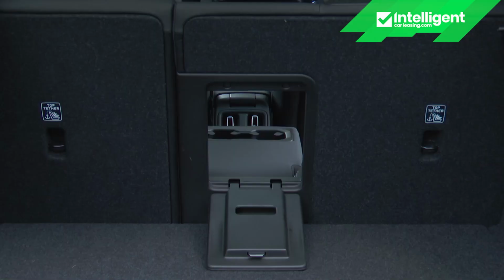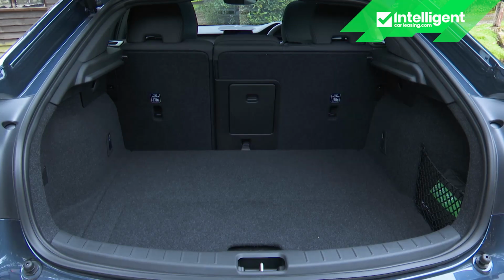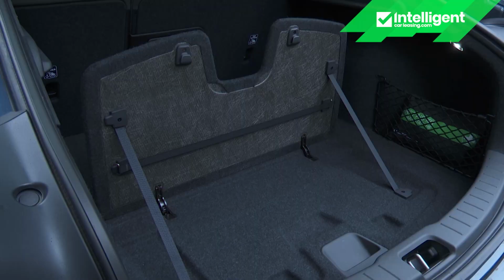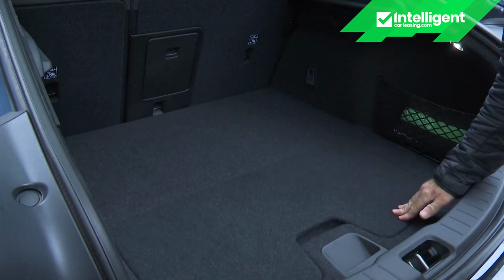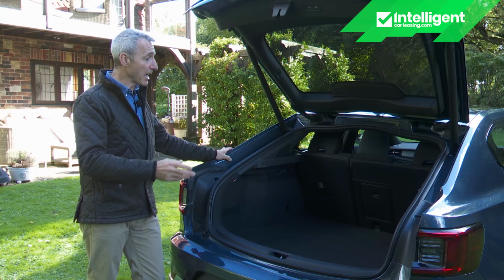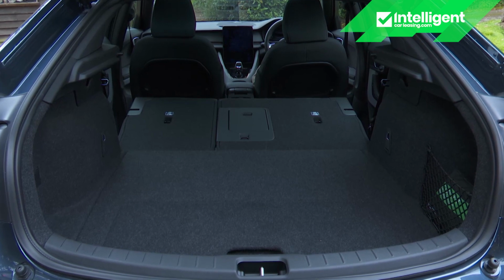You also get a ski hatch to compensate for the conventional 60-40 rear seat back split. If you've specified the optional Plus pack we have here, you'll also have this cargo floor lid panel, so you can keep the mess from muddy boots out of sight and so out of mind. Or you might want to pull this panel up to keep bags in place. Push forward the rear bench and 1,095 litres of space is freed up.